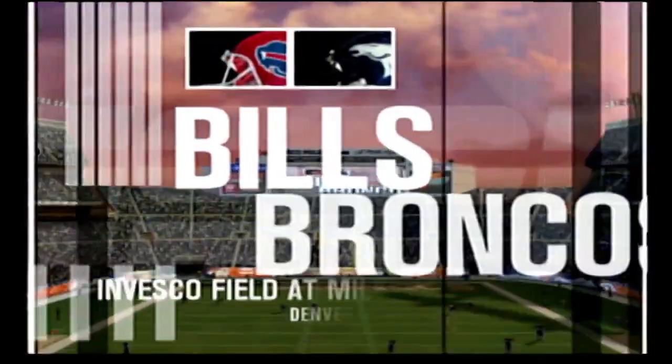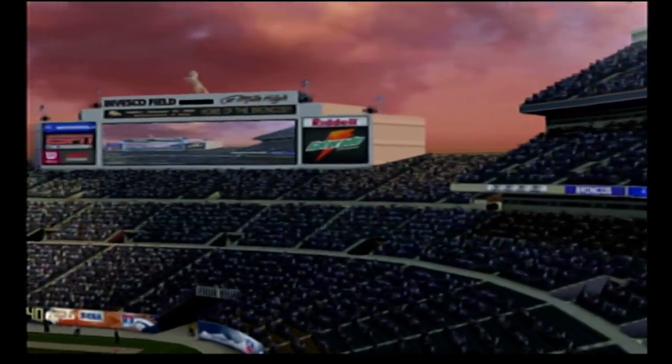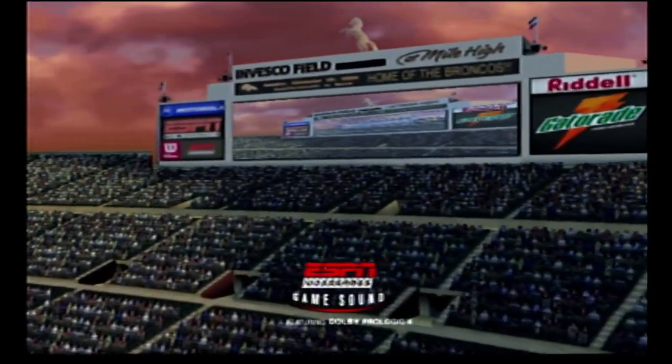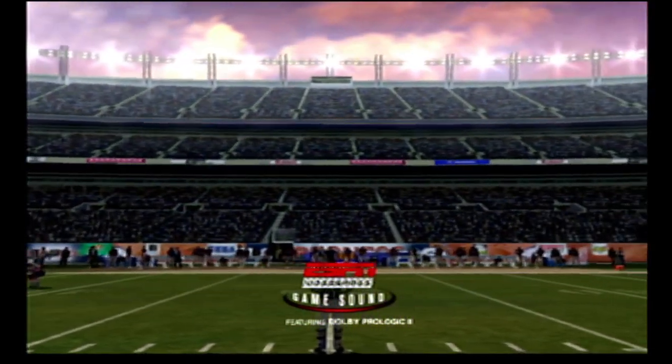Welcome to Invesco Field at Mile High Stadium. I'm Dan Stevens. My good buddy Peter O'Keefe is with us, and Peter, the story of this one has to be the battle at the receiver position. Well, Dan, when you have two great receivers on the field, you know it's going to be exciting.